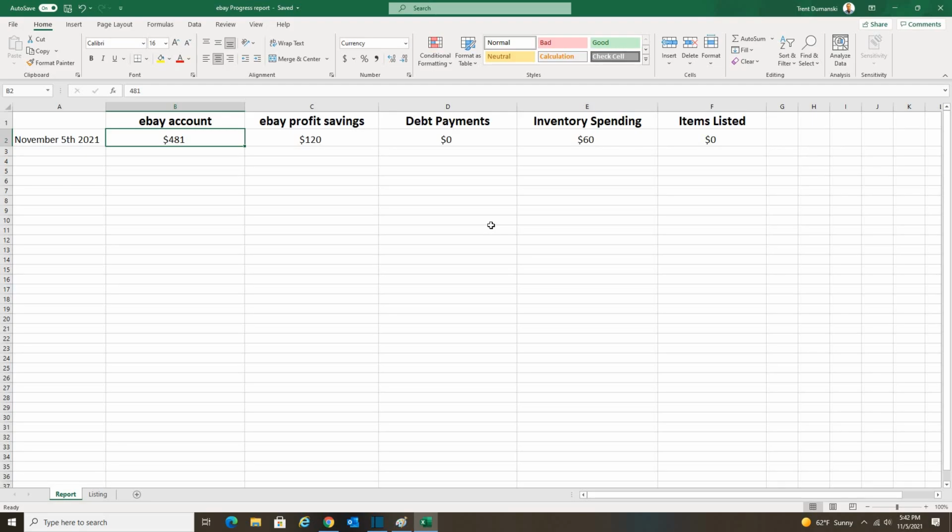I did just withdraw $200 today to source that inventory, and so that's where I got my inventory spending. $60 I spent so far, but I still have the rest of that cash to spend on yard sales and whatnot. The reason why I pulled cash today is because the thrift store I went to actually only takes cash.